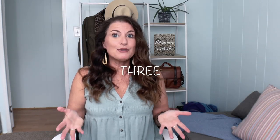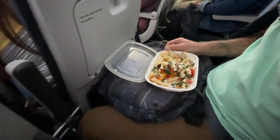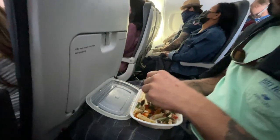Pack your own food. Now, I just had a viewer recently comment that they did not realize they could bring their own food on an airplane. What? Yes, you can, and you should. It will help eliminate all that single-use plastics that you get from the fast food places in the airport or even from the packaged food that you'd be getting on the airplane.